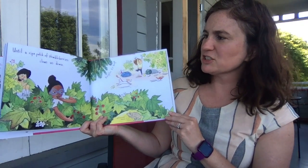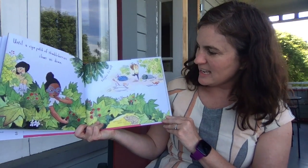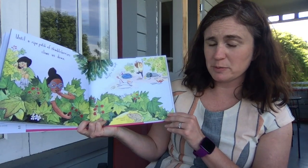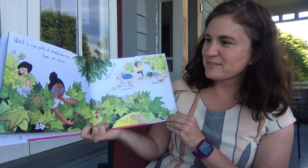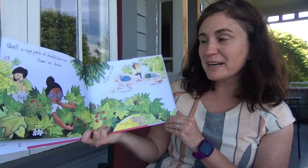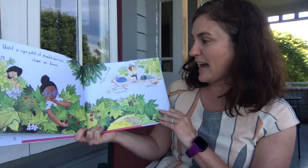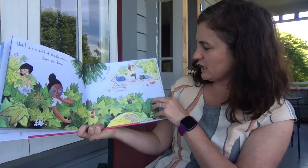Until a ripe patch of thimbleberries slows us down. Now remember, you should always ask your parents or whichever adult you're with before you try something on a trail. But if they say it's okay, it can be really fun to try a thimbleberry or a raspberry, or in our town we have lots of blackberries. Oh, look at the western toad and the Douglas fir.